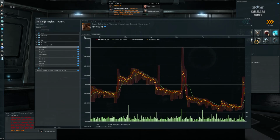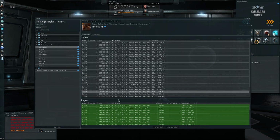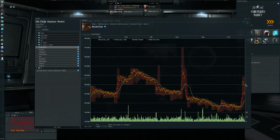Absolution, very nice uptrend right there, or very nice spike, I should say, because these are the ships I look for to trade, actively trading. Look at that, you could have bought them well below 200 million, and here we go, 233 million ISK is the lowest sell order. That's quite a lot. Buy orders actually jumped to 218 as well. So this has definitely changed, and those are really nice big spikes that I like to see for active trading.